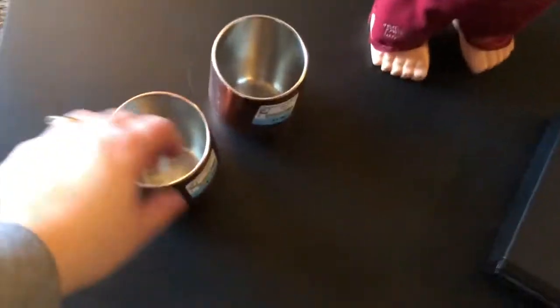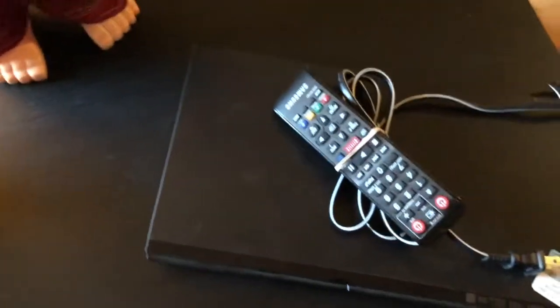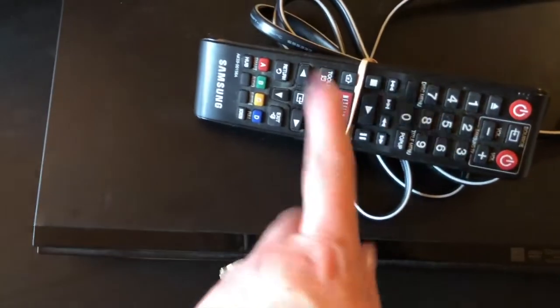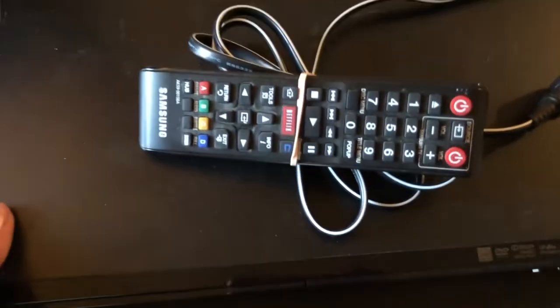I picked up these cute little copper glasses. I don't know if you can tell that they are copper colored. Two of them, they were each $1.50. I thought those were super cool. I really like those. And then we needed a new Blu-ray player. It was only $12.50, and it came with a remote. Usually when you pick up DVD players, they don't come with the remotes, so that was a nice surprise.